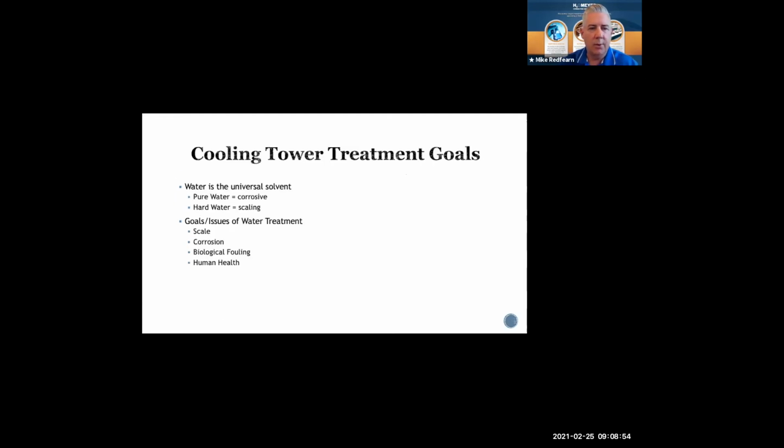So the goals of treating a cooling tower system, obviously, are to minimize scale, corrosion, and biological fouling. Bacteria is a leading cause of premature failure in systems. Bacteria can actually cause corrosion. And then you have the human health factor, like Legionnaire's disease and Legionella. Those are some of the goals you're trying to accomplish when you're treating a cooling tower system. Okay, next one.